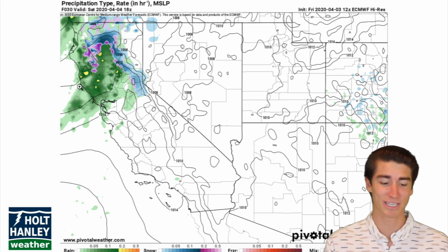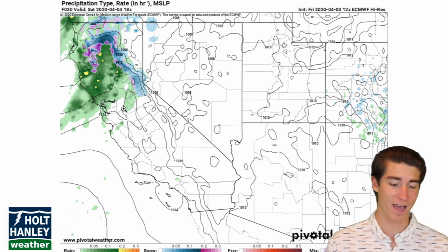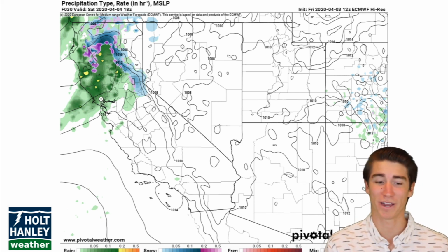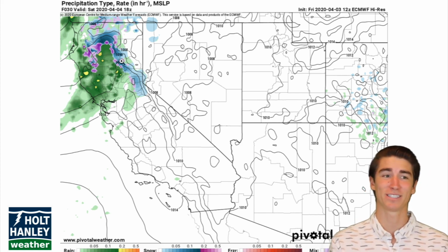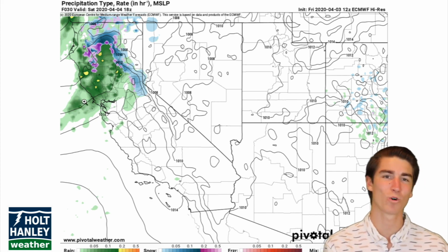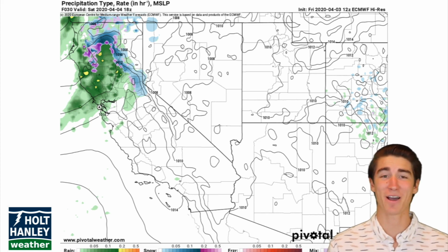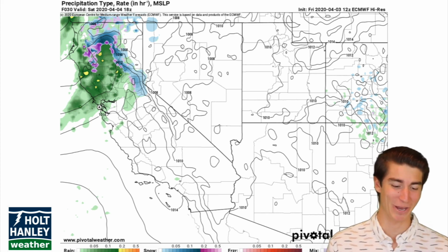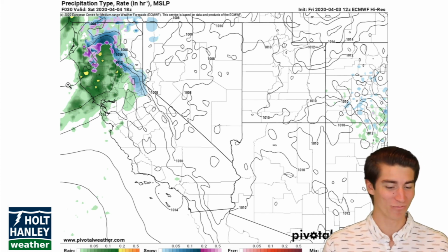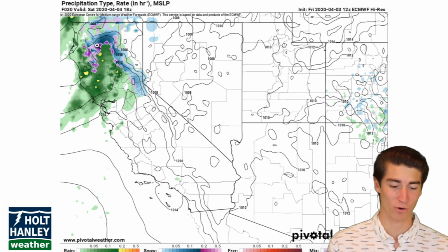At this point too, you can see rain is filling in for the valley and coastal locations. Main reason for that, it's just warmer there. Up in the higher elevations, it's below freezing, so you can get snow. Along the coast, you're moderated by the warm Pacific. Well, not that warm if you've been surfing in it recently, but it's warmer than the higher elevations, I'll put it that way. So rain for much of the North Bay, working up all the way into the Oregon border.